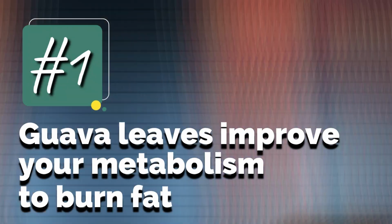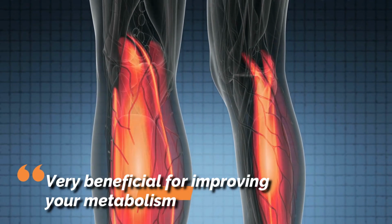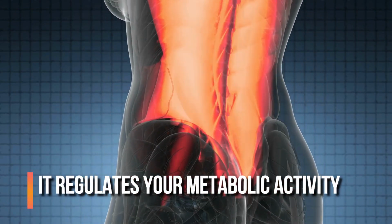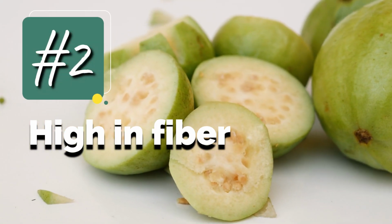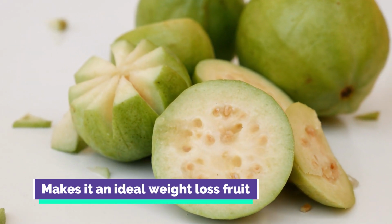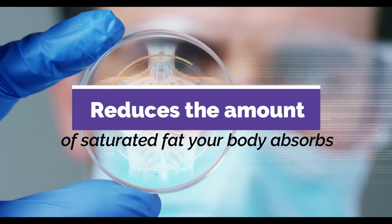1. Guava leaves improve your metabolism to burn fat. A study shows that guava leaves are very beneficial for improving your metabolism. It regulates your metabolic activity while fulfilling your body's daily needs for protein and other important minerals. 2. They're high in fiber. The fruit contains 9 grams of fiber, which makes it an ideal weight loss fruit. It keeps you full and reduces the amount of saturated fat your body absorbs.